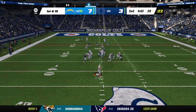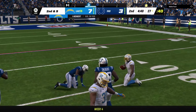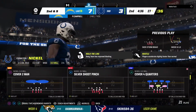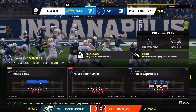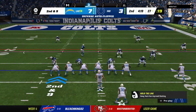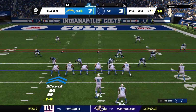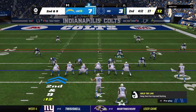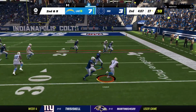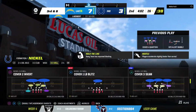After the turnover, here's Herbert. Campbell making the catch, and he'll be brought down at the 27. Still 9 yards to go on 2nd down from the 27. Back to the same target, Campbell. And he'll be marked down at about the 26-yard line.